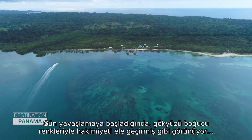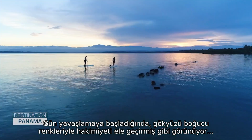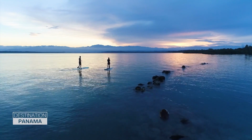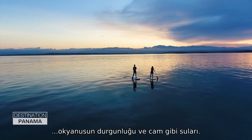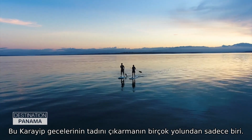As the day begins to wind down, the sky seems to take over with its sultry colours, begging the question, how to end a day at Bocas del Toro? For the Williams, it's the stillness of the ocean and its glass-like waters that entice them for a late paddleboard run. It's just one of the many ways they enjoy these Caribbean nights.